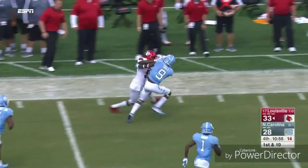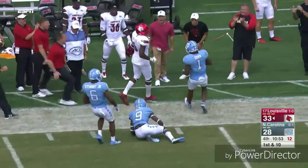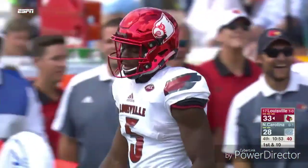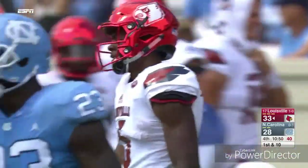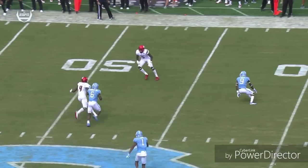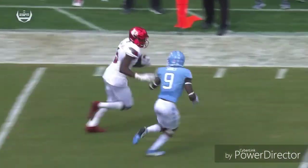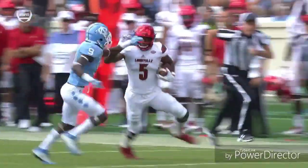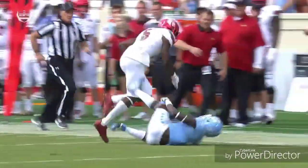And here's another pass that's caught. Seth Dawkins, wow, gets rid of the defender KJ Sales as he steps out at the 32-yard line. I'm very impressed with these Louisville wide receivers. Came in, didn't have a ton of production last year, lost their top 3 guys and a great tight end in Cole Hicatini. But man, they have answered the challenge.